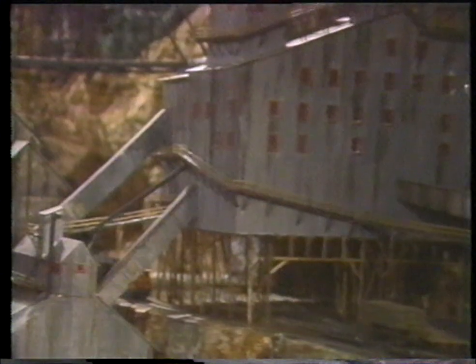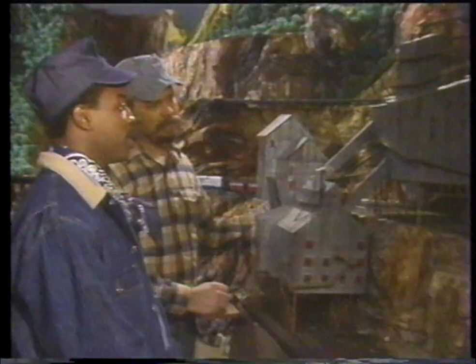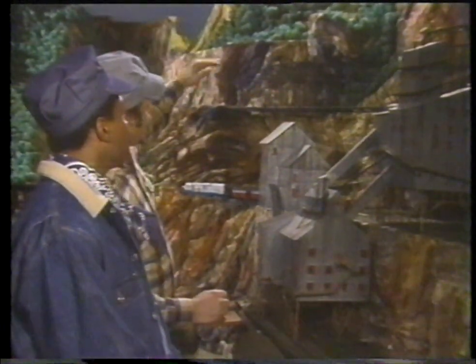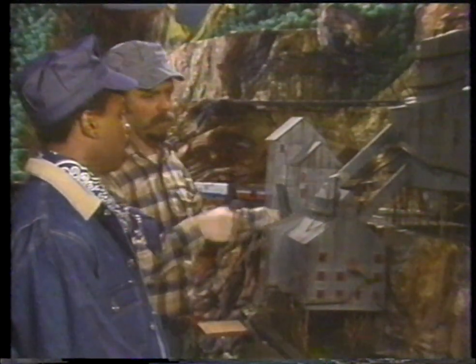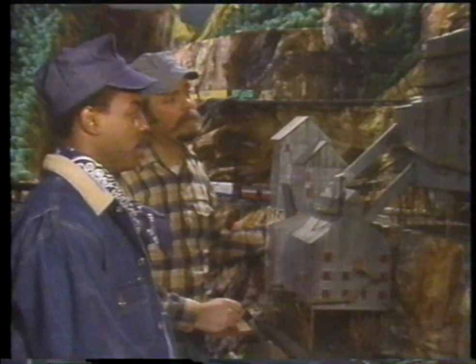It's like a mining town or something, or what? This is a mining refractory, and they go back into the mountains way past this bridge, and they ore it out and bring it through the bridge, in through the building, down. It's crumbled up and put into other freight cars, and on it goes. On its merry way? On its merry way.